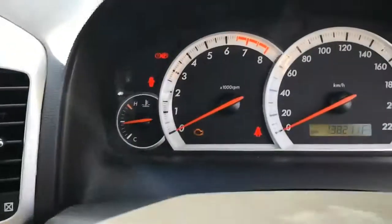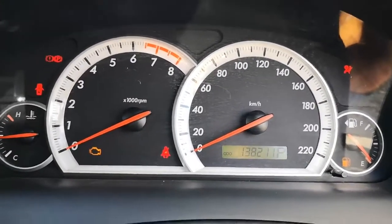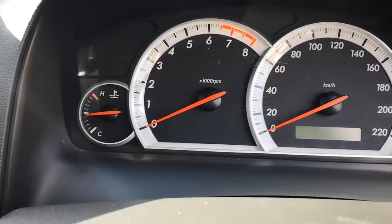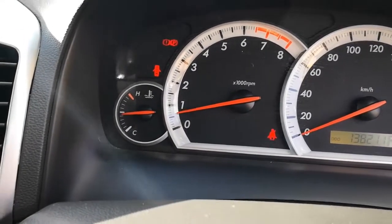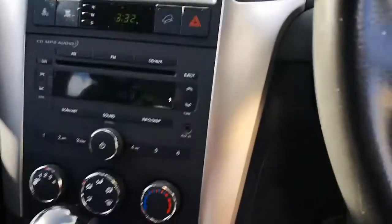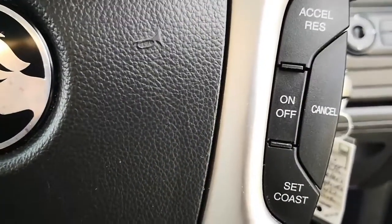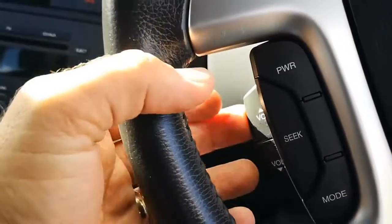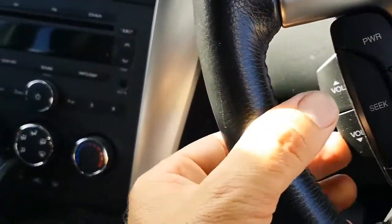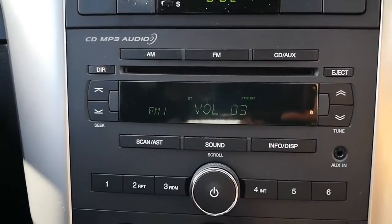But have a look here. So you can see 138 Ks. Starts first go. And then I just want to show you over here the cruise control. Cruise is right there, holding your speed on the freeway. Control the radio from here, so you can crank the party up or crank the party down, and you can see that that's adjusting the volume there.